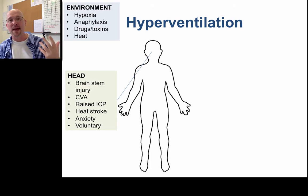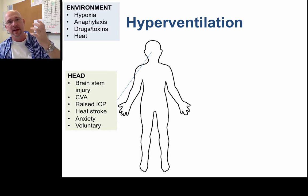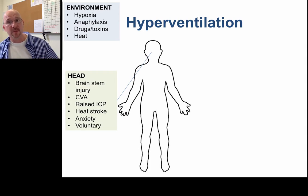Foramen means hole, and magnum means big. So as our brainstem gets squished down the big hole at the bottom of our skull, it gets squished and doesn't work properly anymore. Heat stroke, anxiety, or voluntary. And voluntary is a dangerous assumption, which we'll talk about later. But people can voluntarily hyperventilate. I just voluntarily hyperventilated, so we can do it. But it's a dangerous assumption to make.